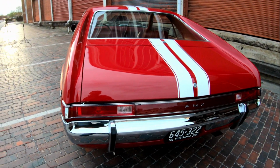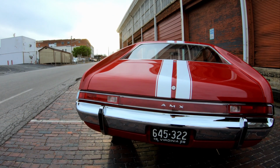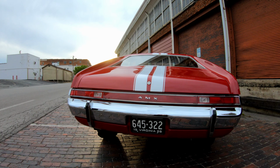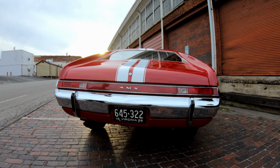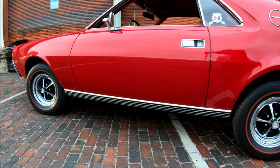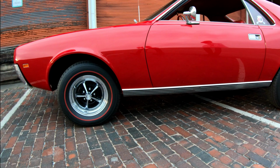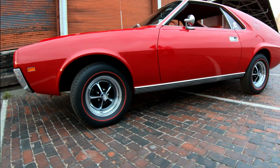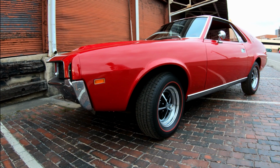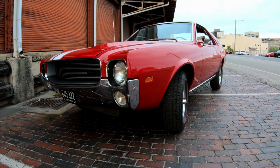So am I correct in that they only made these two years? Well, the two-seaters were three years. '68, '69, and '70. And they made 6,725 of them in 1968, the first year. They made over 8,000 the second year, and only 4,000 the third year. When you take it out, do even people know what it is? Some people do. Those who were maybe teenagers in the '60s or '70s, or whose family owned an AMC dealership.